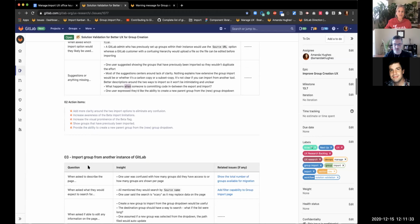So some action items out of there. Again, more clarity, probably involving text, and then increase awareness around the beta import limitations. Show groups that have previously been imported, and again, allow the user to create a new parent group from the dropdown.